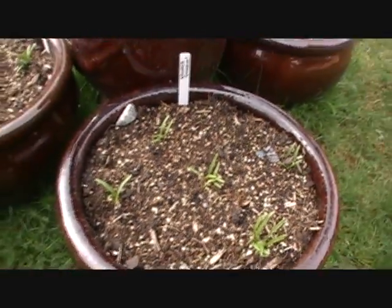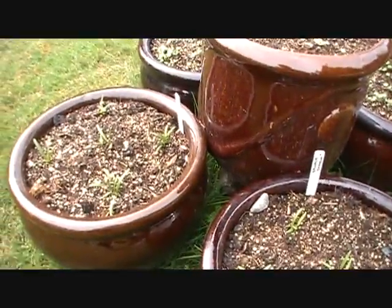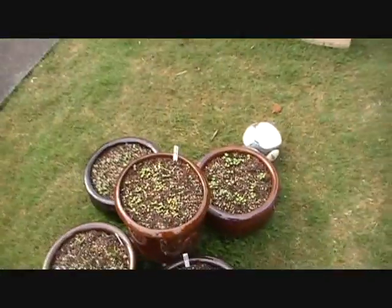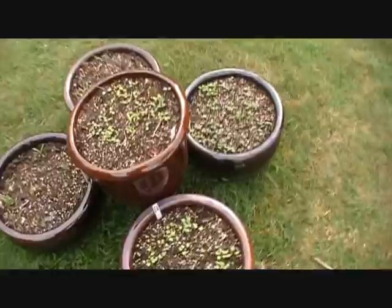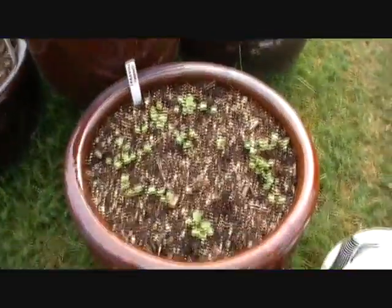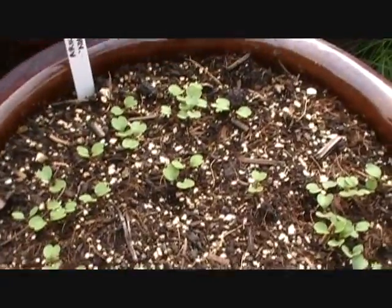According to my Folia account, these are 15 days old now. It's a neat little feature about my account that I love so much, that I can tell exactly when I planted something and how old it was, and when it started sprouting, when it got true leaves, all that kind of stuff.